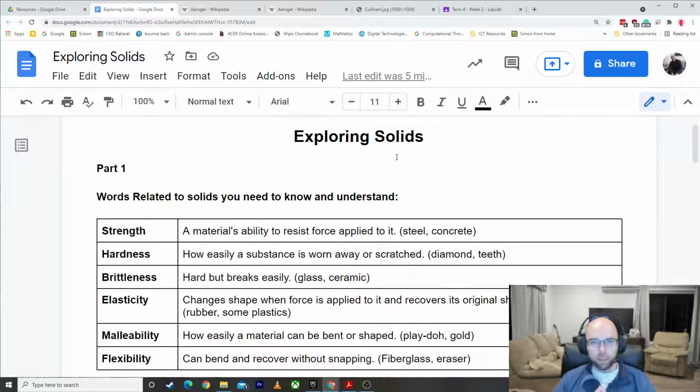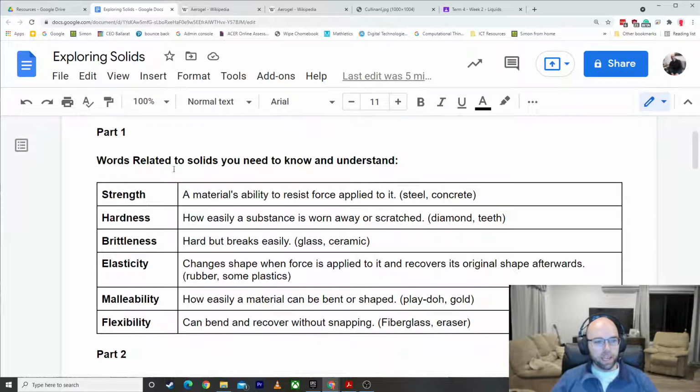Okay, let's have a look at the first part of this. I think you should be able to get it done in the time. Now here I've got words related to solids that you need to know and understand. These are words highly likely to show up in a test or a CFAT, so just make sure you understand what these words mean, because there might be a little bit more thought to them than you think.